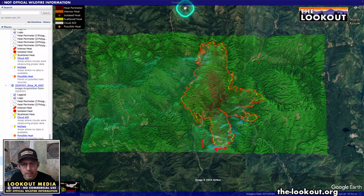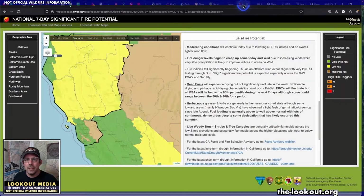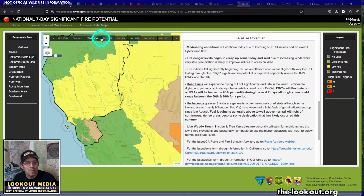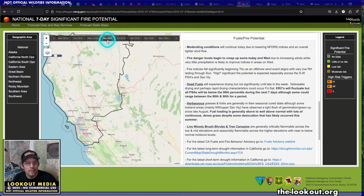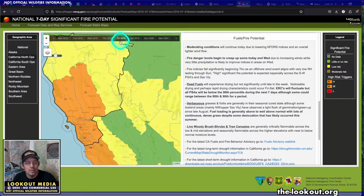I want to talk a little bit about the outlook for what's coming in the next few days. This is the 7-day significant fire potential. So Tuesday, kind of low risk of big fires. Wednesday, low risk or no risk. Thursday starts to get a little windy, so there's potential for wind-driven grass fires, but still no risk in the foothills on Thursday. Friday's a little drier.